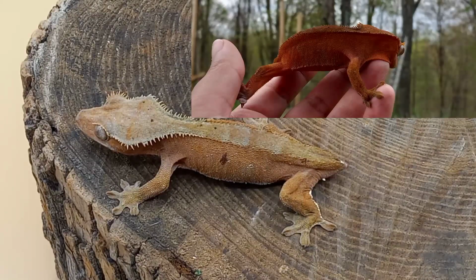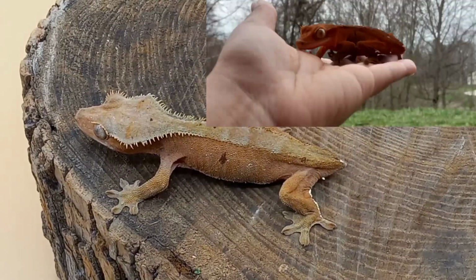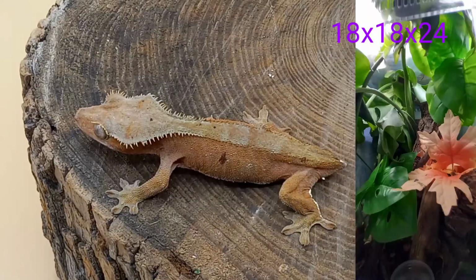So you can see the difference between how much weight she had in the past and how much she weighs now. You can really see the weight difference in the hips. She's just not as robust. Now, like I said, immediately she was eating again. She's doing better, and I think she's going to probably be a permanent resident in that enclosure.